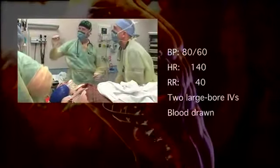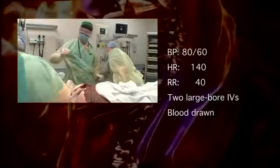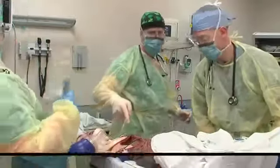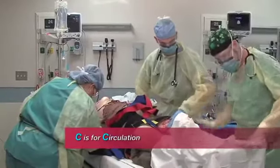What was his pressure? He is now 80/60 still. Heart rate's still obviously 140. He's probably bleeding somewhere. Let's give him 2 liters of fluid, wide open. You got one large bore IV. Let's start a second large bore IV in this right arm. The paramedic said he didn't have any pulses. Let me check those down here. Put some pressure on that for me, if you would, Cody.